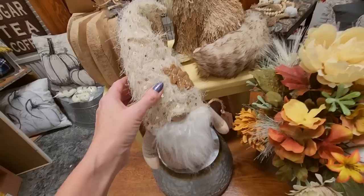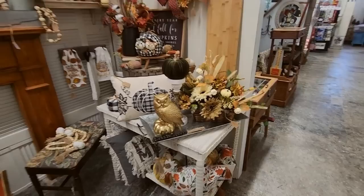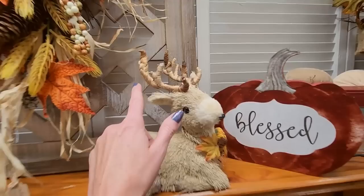Here we have a fabulous gnome. He has sequins on him. Look at that. Oh, I like the fox. Wow, so much fall. Here's a golden owl. A pumpkin. Look at the little deer. All his antlers are interesting. Look at that.